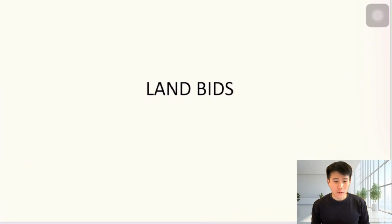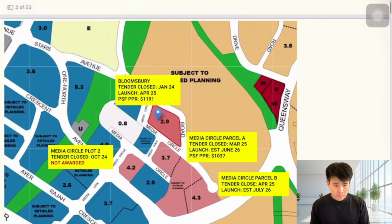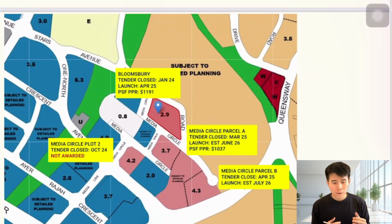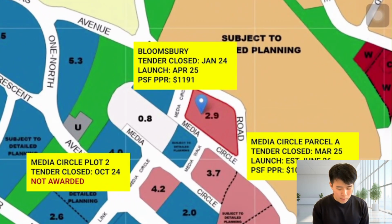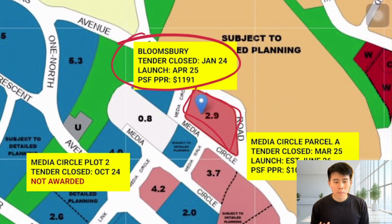Okay, so to start things off, let's look at the land bids in the Mediapolis area right now. I actually compiled these 4 plots, and you can see over here, the first we have is this Bloomsbury plot. The tender actually closed in January 2024, and we are looking at a launch date of April 2025. You can see the PSF PPR, we are looking at 1191.